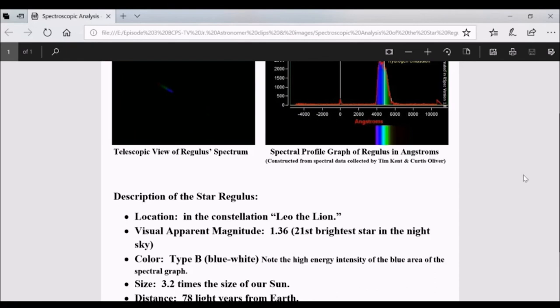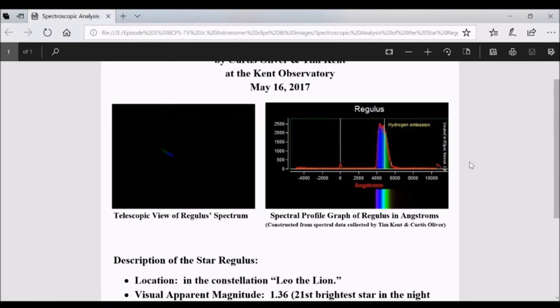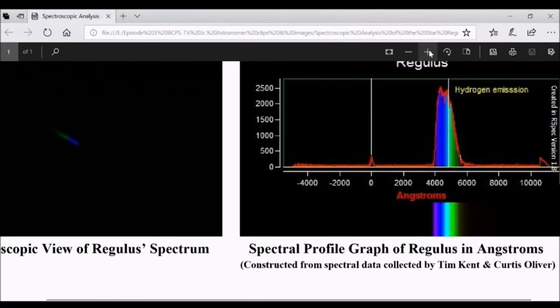Let's zoom in for a closer look at my graph of Regulus. Let's zoom in so you can see it closer. Sure enough, you see this dip and crook right here on the peak? I was able to locate the dip or crook in the peak that shows where hydrogen gas is being produced in the star. Success.